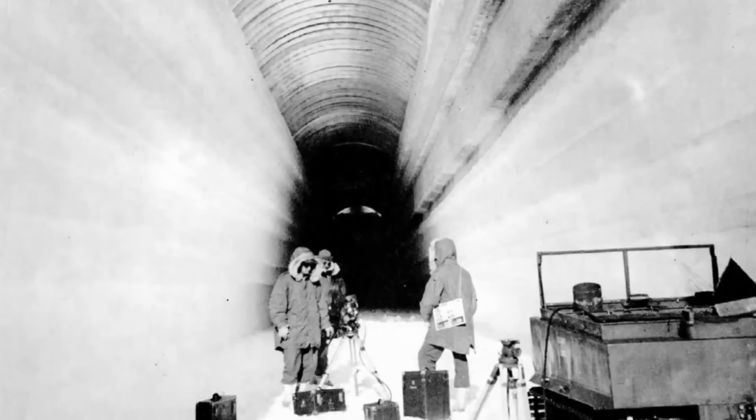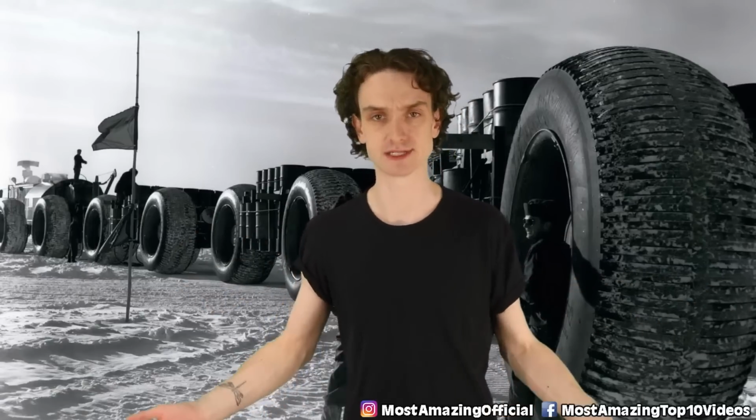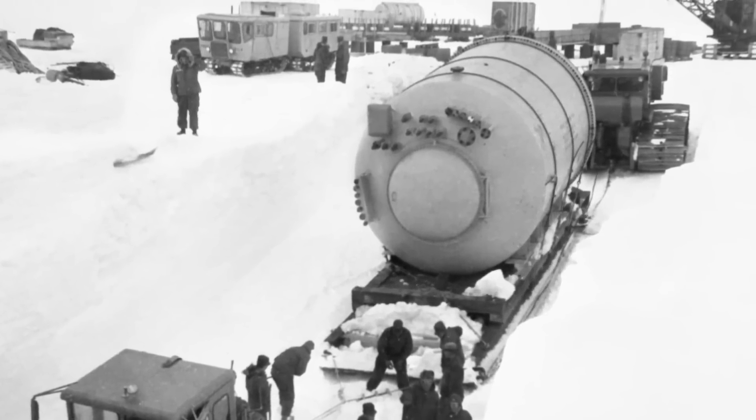Camp Century was a network of underground tunnels and places for workers to hang out, like a kitchen, a hall, supply rooms, communication center, all stuff like that. It was a supply camp. You know, whatever you imagine, it was that. There was also a nuclear power plant. That's the most important part, to keep everything active, right?